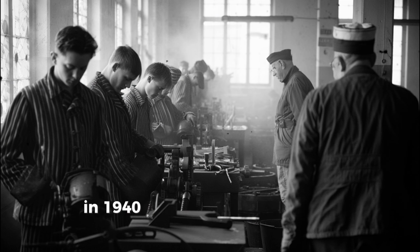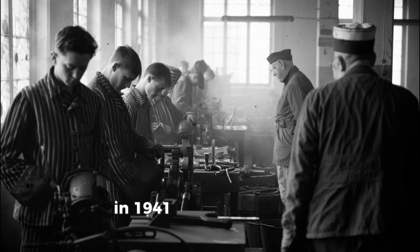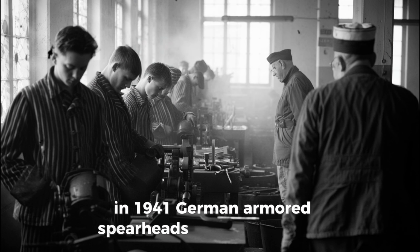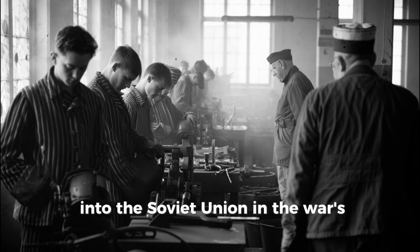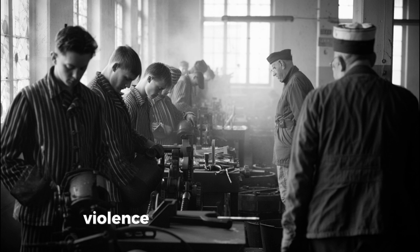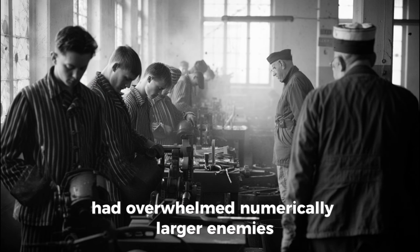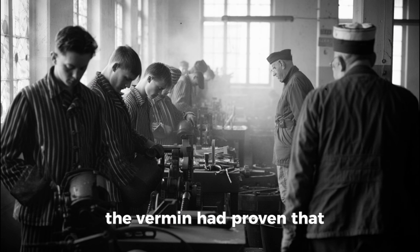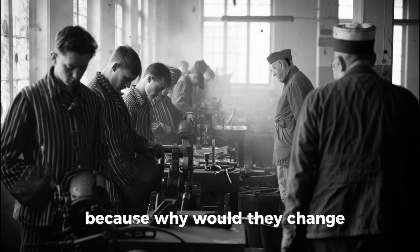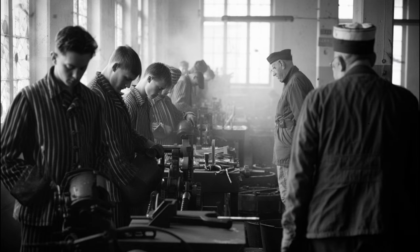In 1940, Germany had conquered France in 6 weeks. In 1941, German armored spearheads had driven 500 miles into the Soviet Union in the war's first month. The Blitzkrieg worked. Speed, violence, and superior equipment had overwhelmed numerically larger enemies. The Wehrmacht had proven that. Why would they change?